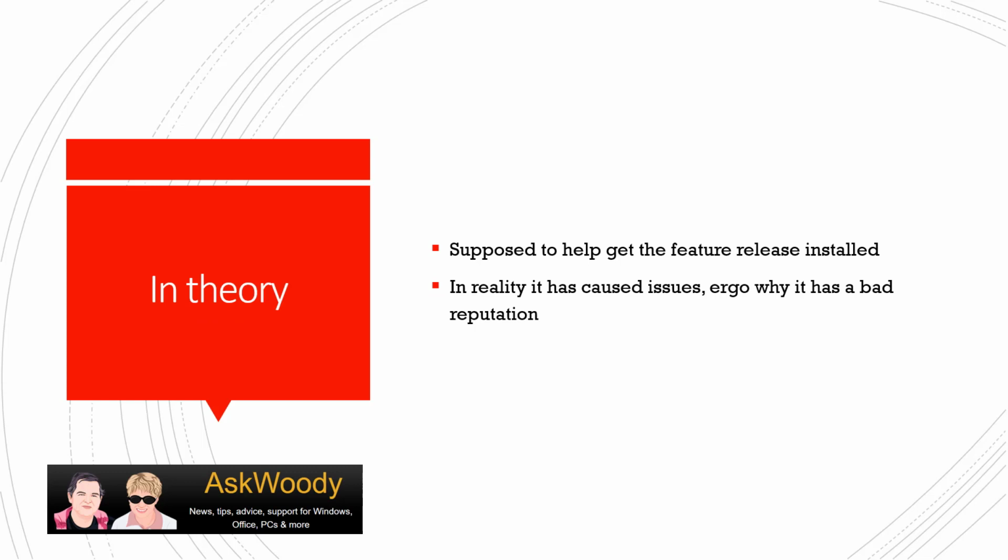So in theory, it's supposed to get the next feature release installed. You'll see it at least twice a year. Every single time that Microsoft gets ready for the next feature release, you'll see it on whatever version of Windows 10 you have. So if you're on 1909 or 2004, it's designed to be right before the feature release. Now, in reality, it's caused issues, which is why it has a bad reputation.